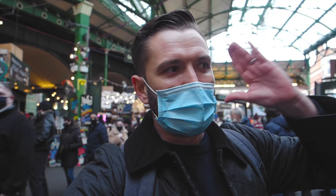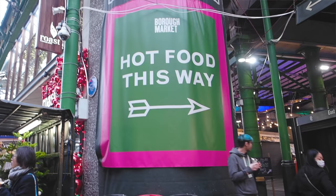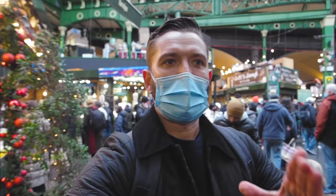Now the place that I'm going to today, you've got to search a little bit for it. There's a sign here saying hot food this way. Walk in the entrance to the market, go straight, and you're gonna see this sign, hot food this way. Head down the side of that and it's gonna bring you out into a little courtyard. And that is where our first stop is gonna be.